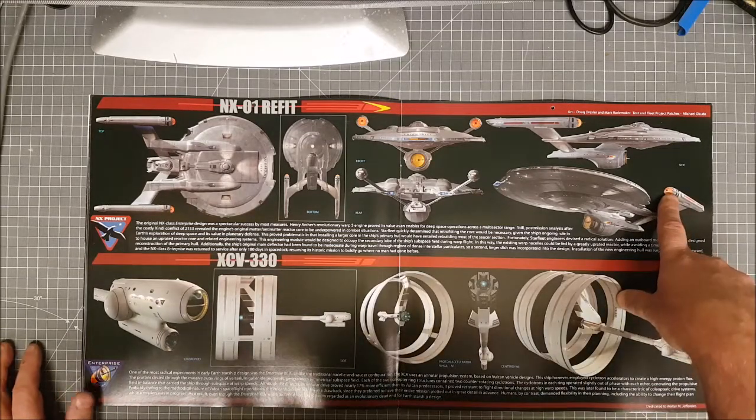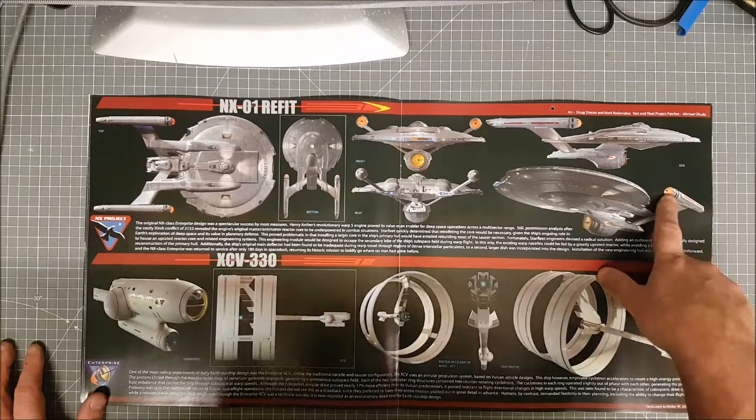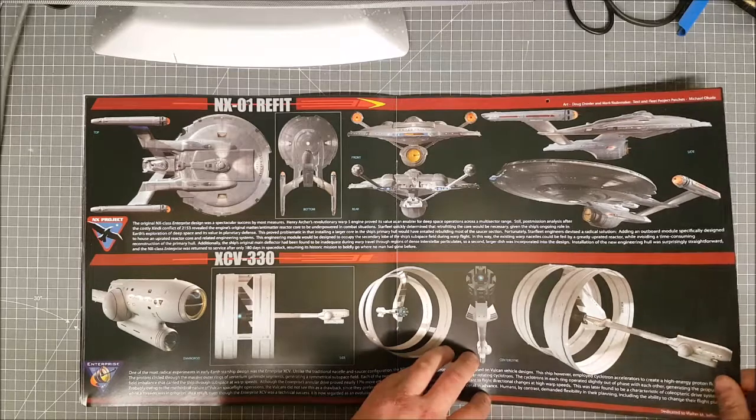Changed the nacelles, so they had these antenna points or whatever they are. Don't know what the points on the front bits are there. Don't know the technical term for them.